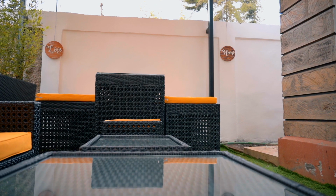We love watching movies outside with the, what is it called? The projector. So this time we don't need sheets. We just have a wall. We just project it on the wall.